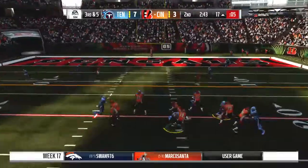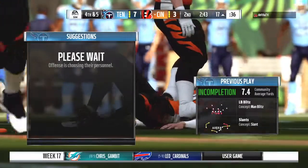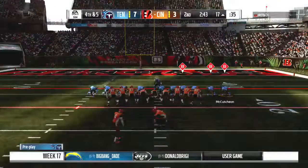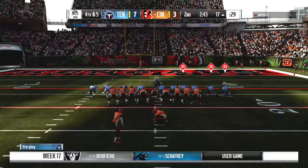Dalton now to pass. And he takes a shot on the release as this will be incomplete. These guys had to settle for a field goal their last time moving the ball down the field. They may have to do it again on this drive. That could be frustrating. Yeah, I don't want to be cliche, but at least they were able to get 3 last time. 3 here, not the worst thing in the world.